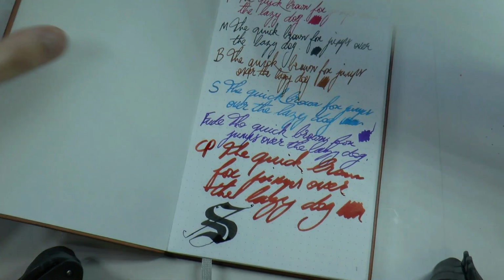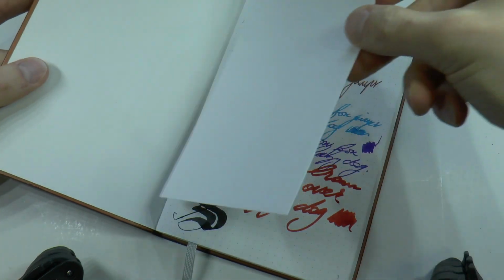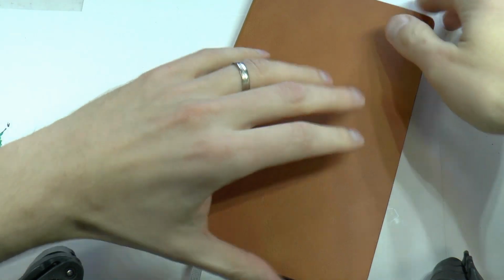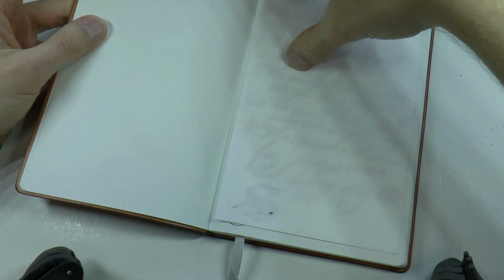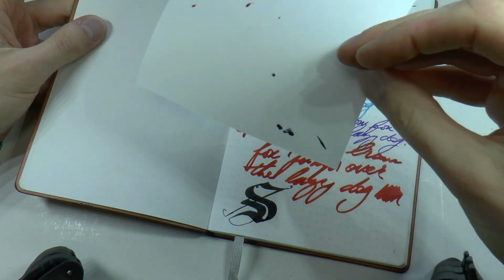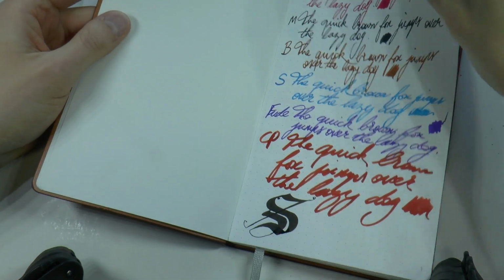Oh, blotted. Okay, so here's how you would use this, right? You say, okay, I'm ready to go. You put that in, you close your notebook, and you go off. You have your nice elastic band, which has just the right amount of tension, too. I really like these. And there you go. Okay. So, now I open this up again. I will have blotted the writing that I needed to blot, right? And I flip the page, and I don't see any bleed through, right?